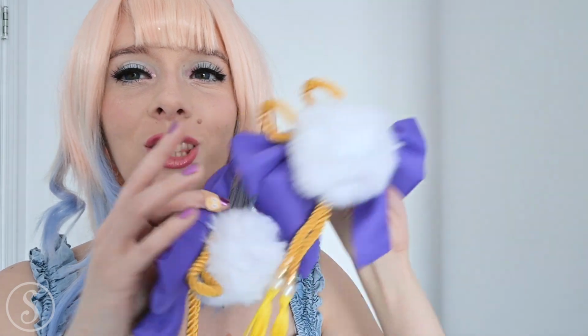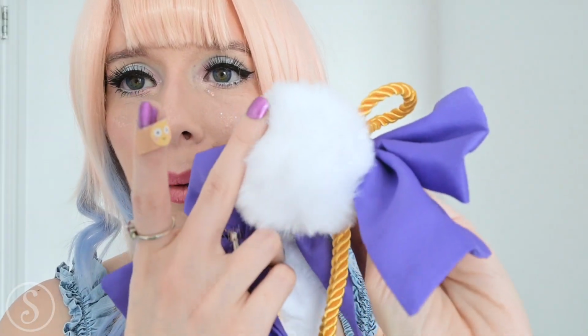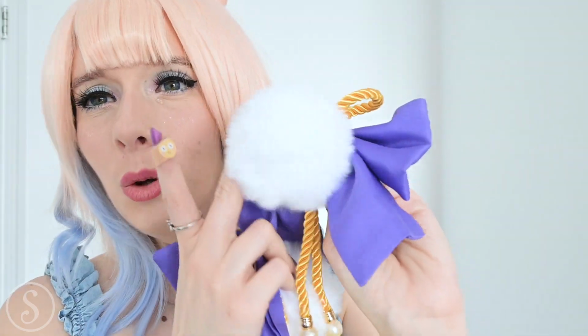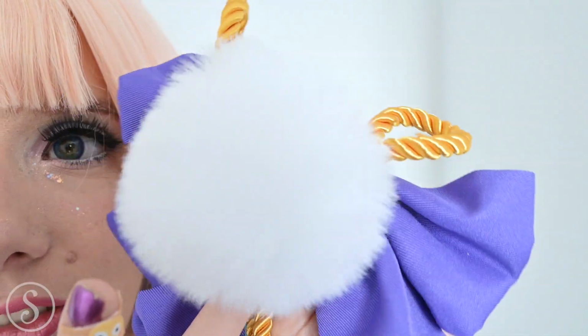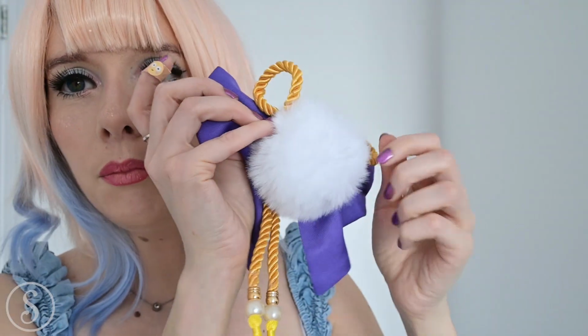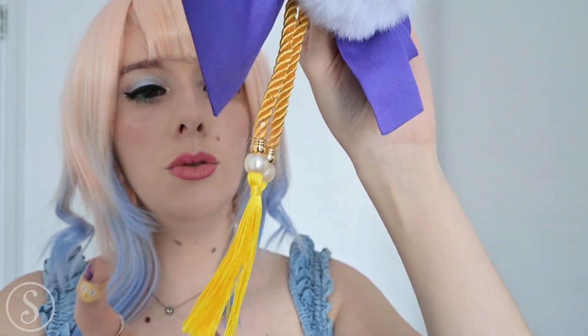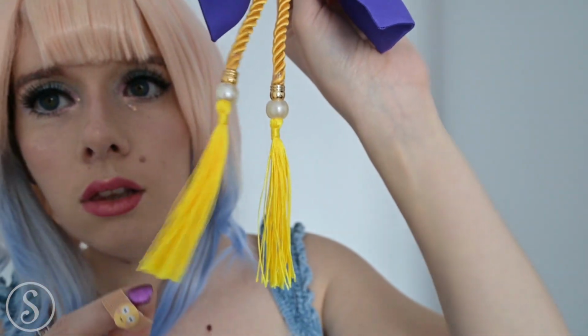Oh, this is my favorite part. This part is just so cute. These are little pom-pom bows that she has on top of her headband. It's real pom-poms and they're really soft. It's so cute. You can see the fluffiness of this. I love it. It's the same purple bow fabric that they use for the other ones, and there's two tassels. This all seems to be glued together.